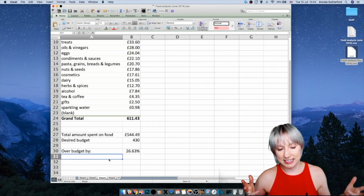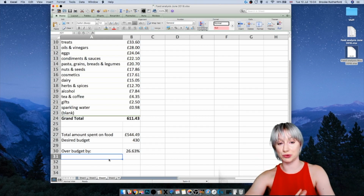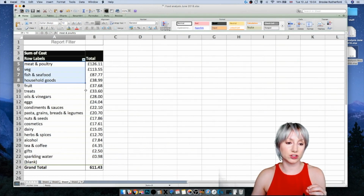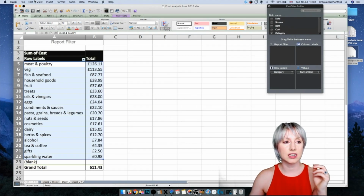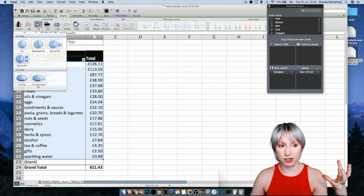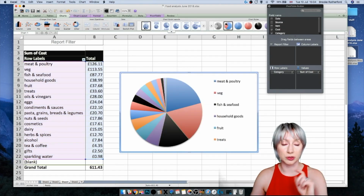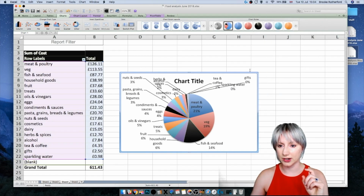So again, that's not fantastic, but it's a lot better than 42%. So we have improved. But I'm just gonna also highlight this and put this in a chart format so it's easier to read. So you just highlight all of the items and you go charts. And I like to do it in a pie chart. Select pie. And I like to have a percentage breakdown so I can see. I'm just gonna make this a bit bigger.